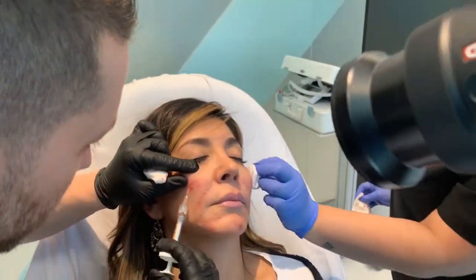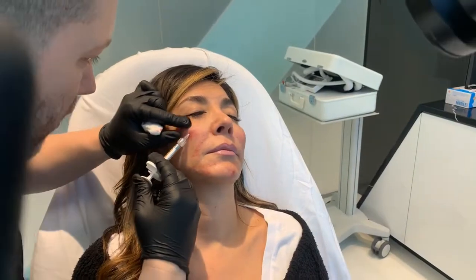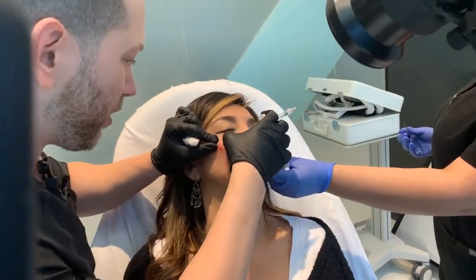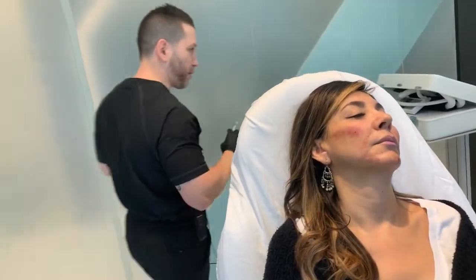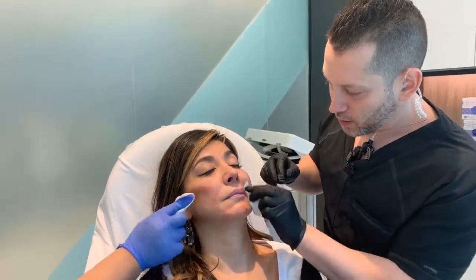And then we're just blending right now. Trying to blend her under eye so we get a nice improvement that's natural. Again, all the way up, you can see the trough here. Good. And we just soften, soften, soften. So let me at least show her, even with the redness and inflammation. We'll wipe her off real quick, and then we'll show her what at least we've done in this short time.